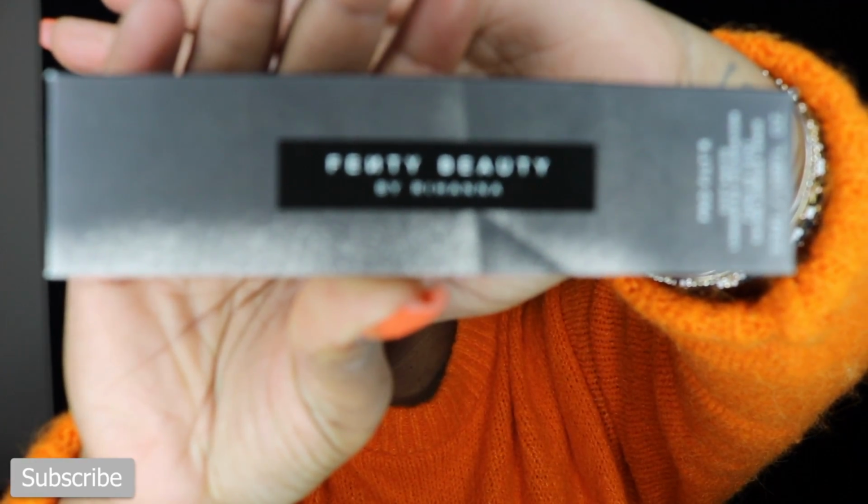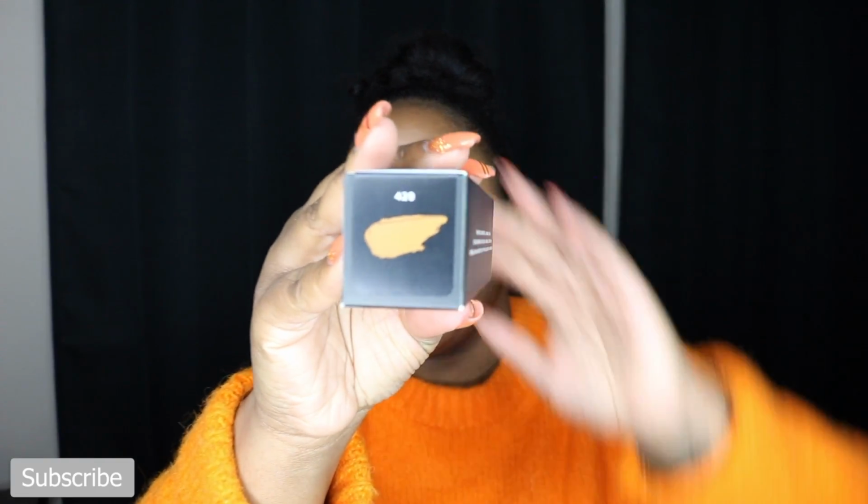So it is the Fenty Beauty Pro Filt'r Soft Matte Longwear Foundation in the color 420. I'm not sure how much of that you guys can see, but yeah. I also got the Urban Decay D-Slick Oil Control Makeup Setting Spray, because my skin is super oily. So I'm hoping that this helps decrease the oil after a couple of hours.